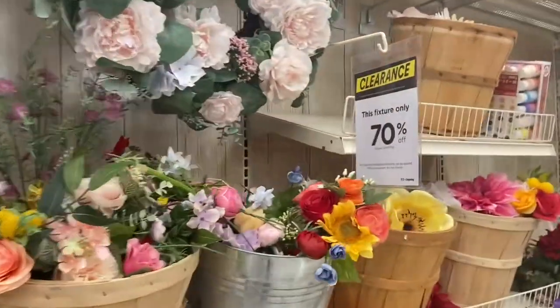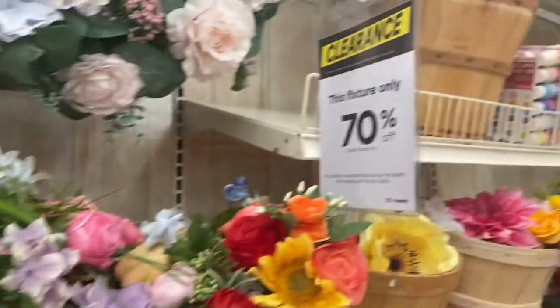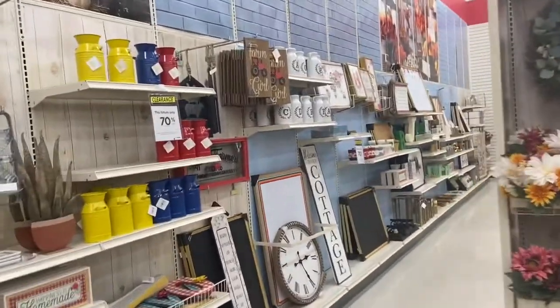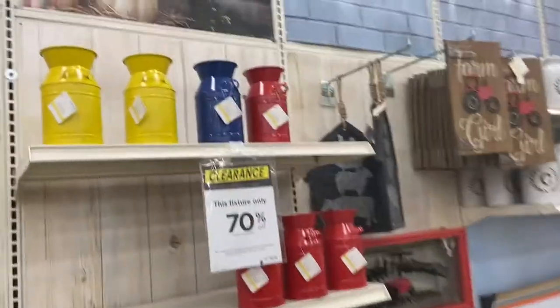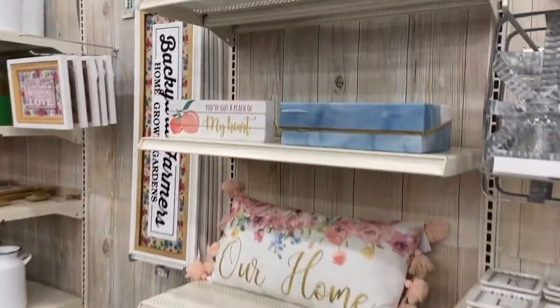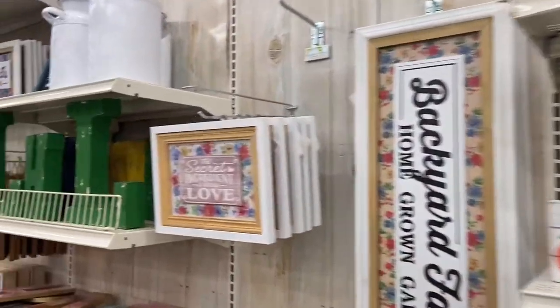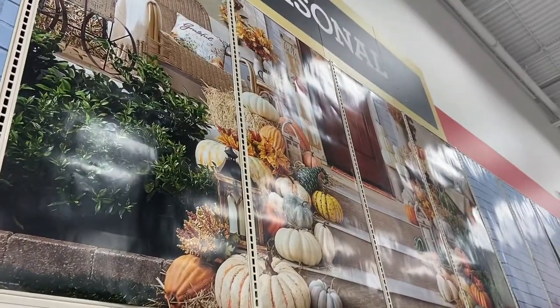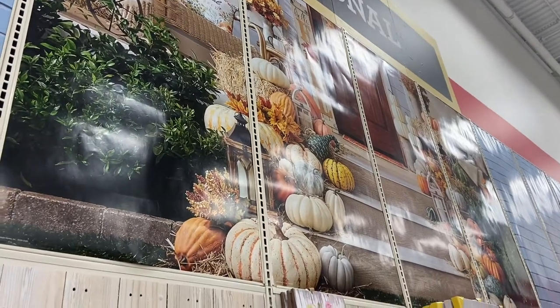Looks like they're getting rid of all their spring stuff for 70% off. If you need to stock up on your spring stuff for next year, you might want to hit up Michael's right now. Lots of 70% off deals here. And are they teasing us with pumpkins up there? I think they are.